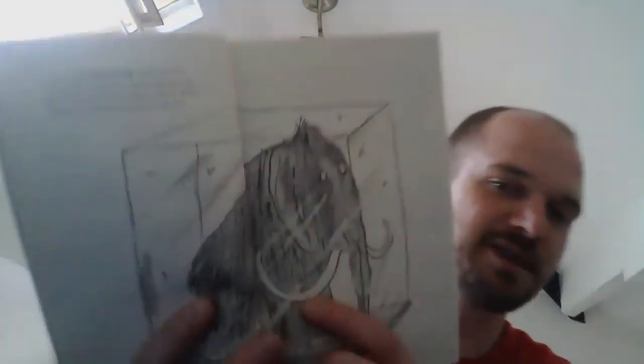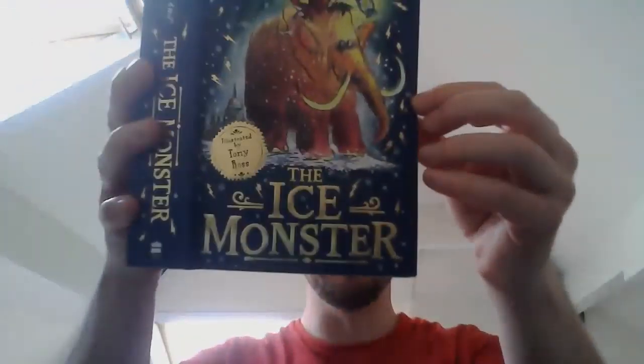And then there is the Ice Monster itself. A woolly mammoth that died 10,000 years ago. The lifeless animal was discovered by Arctic explorers, and it is perfectly preserved in ice. So this is the ice monster, which I think is that guy.